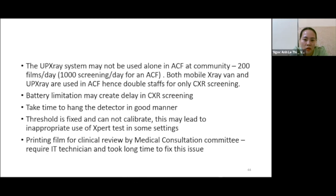And as mentioned in the previous slide, it takes time to handle the detector in a good time manner to ensure the good quality of the chest X-rays. We also discussed this, and we suggest having a kit that is made by a Vietnamese company, so we may purchase such a kit to handle the detector as guided in the manuals from the developer.